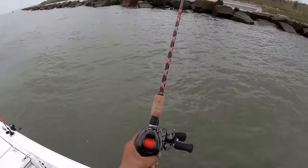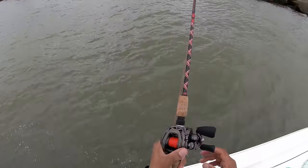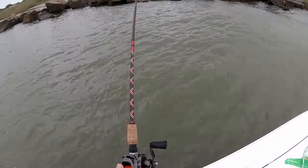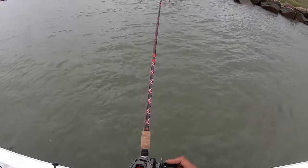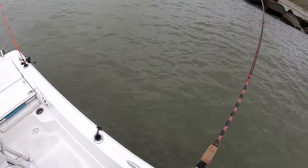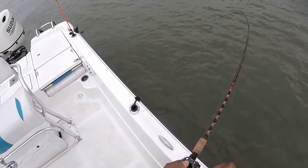He's pulling drag. Look at that. Look at that. He's pulling drag. Fighting kind of like a drum. There he goes. Oh, nice red. He's not really running, but he is powerful. Look at that. We just need the trout. I'm gonna put a little more drag on him. I wanna pop my line.